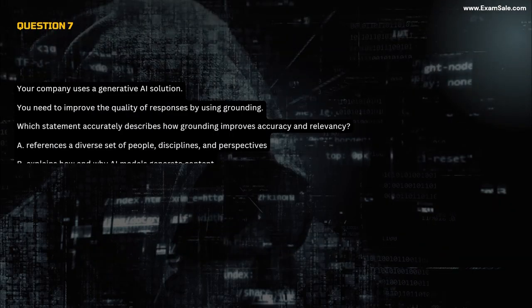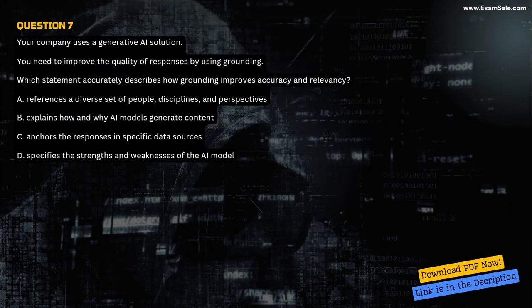Question 7. Your company uses a generative AI solution. You need to improve the quality of responses by using grounding. Which statement accurately describes how grounding improves accuracy and relevancy?